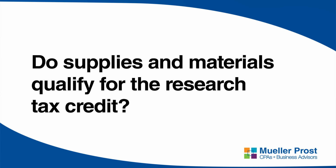Supplies and materials that are used in the conduct of research can qualify for this credit. Most custom manufacturers are developing prototypes and pilot models, and the development, including the labor and the materials that go into that development, can qualify for this tax credit.